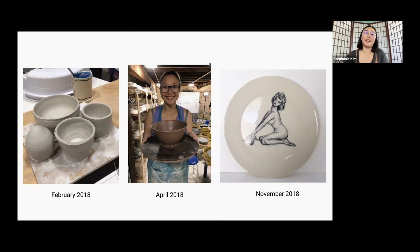So that's me as a little baby 24-year-old being really proud of my bowl. I think I still have that one. And over here, I think that's one of my first underglazed drawings on a piece of functional ceramic ware.